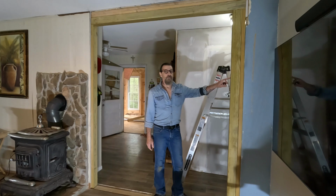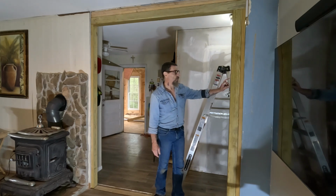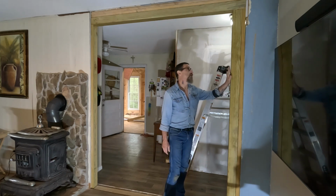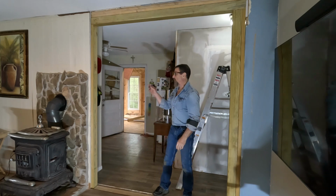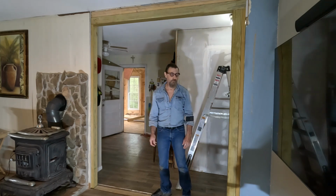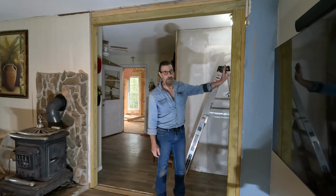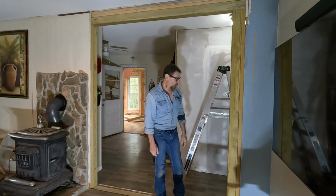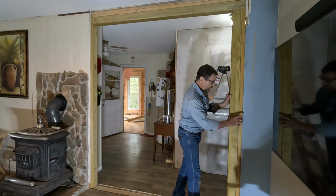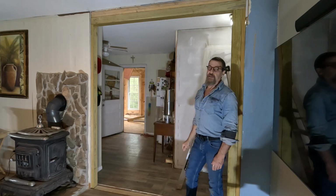Now, we don't have long enough lag screws to go into here, so we'll have to buy them, but in the meantime it's supported. It's not going anywhere. It's in there, kind of snug. I'll put the other one up, and then first opportunity, we'll pick up some long screws and anchor it into the stud back in here. And then the only other thing we'll have to do is put trim all the way around. We'll have a nice wide frame around this opening. What do you guys think?